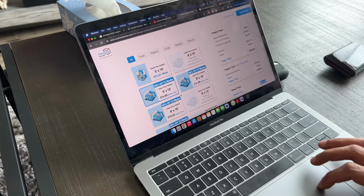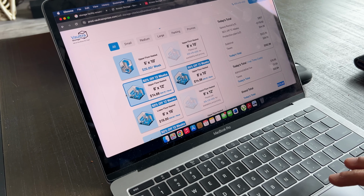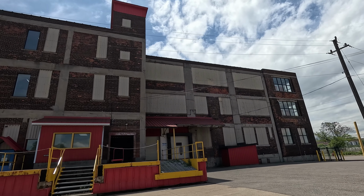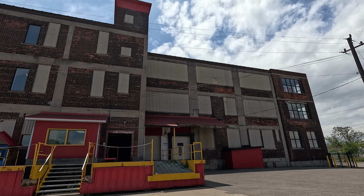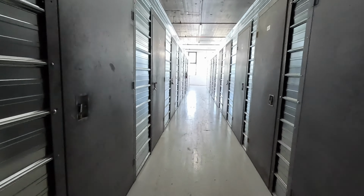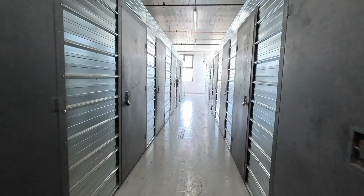We got like 50% off for 12 weeks. So it did not cost us much. This is the building, this is Waltra Storage. It looks a little run down from outside, but from inside it's pretty much fine. We got a storage unit on the 3rd floor, top floor, with a good view.